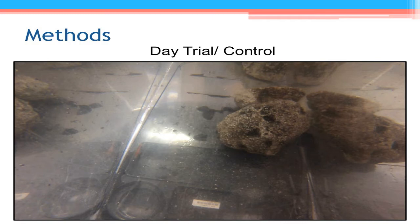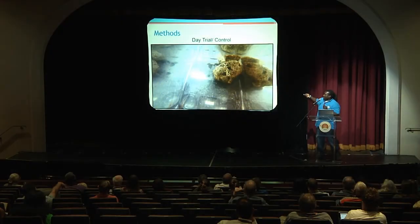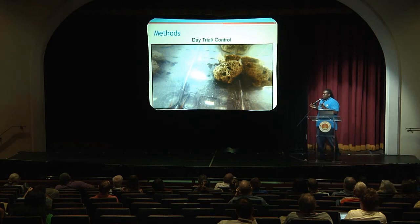So just so you can get an idea of how the tank looks or how it's set up, each 60-gallon tank would be outfitted with these two rock refuges, so basically giving the shrimp a place to hide, similar to their native habitat. Three shrimp were used for each trial. So for instance, this is the control trial during the daytime, and three shrimp would be used during this time, and they would acclimate for at least an hour before observations actually began.